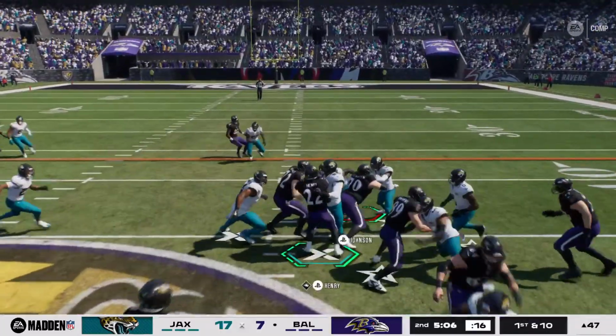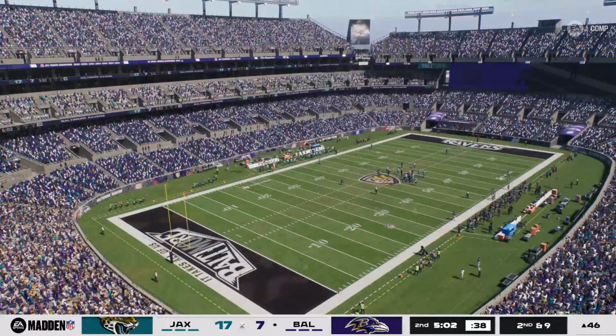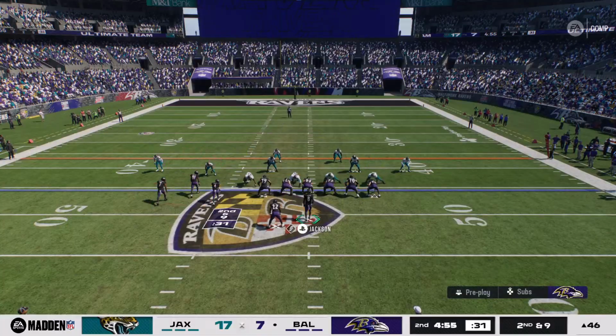They'll run it with Henry. And he's going to struggle to get back to the line. Maybe a yard. This time it's the veteran, Eric Armstead, on the tackle. Brings up 2nd and 9.